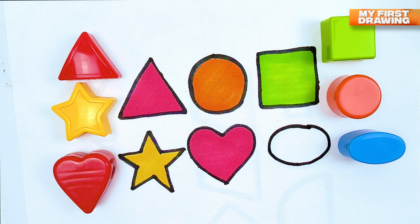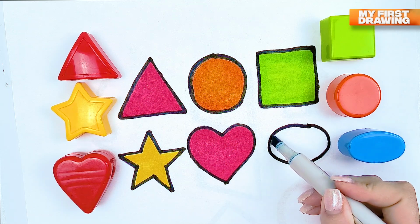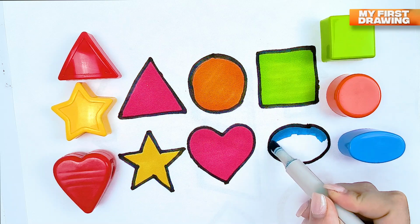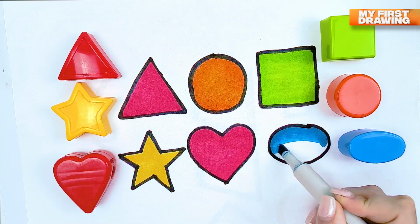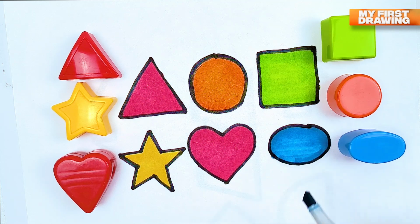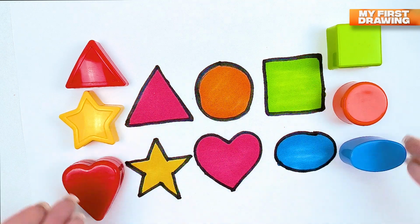Oval. Oval is blue. Blue color. Oval. You are great! You learned the shapes today.